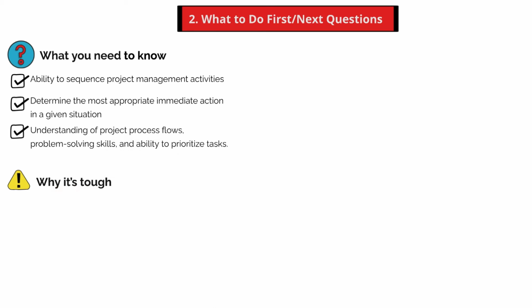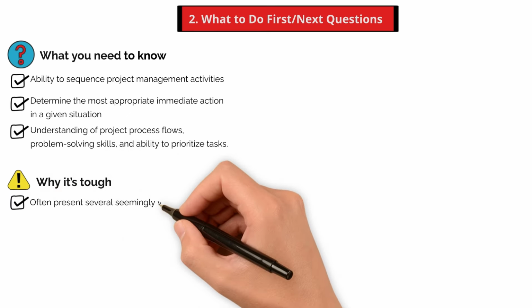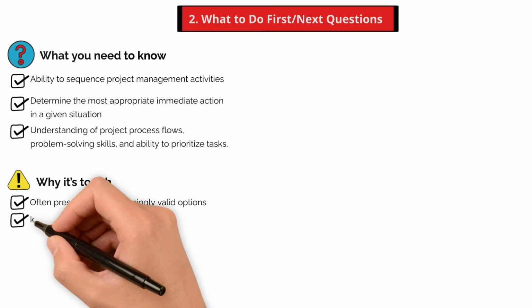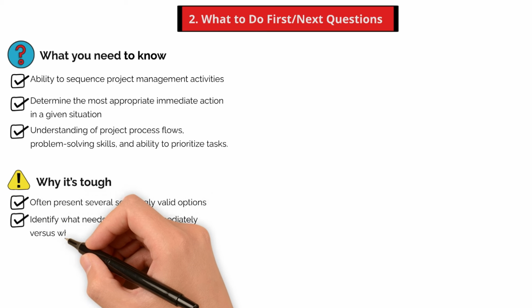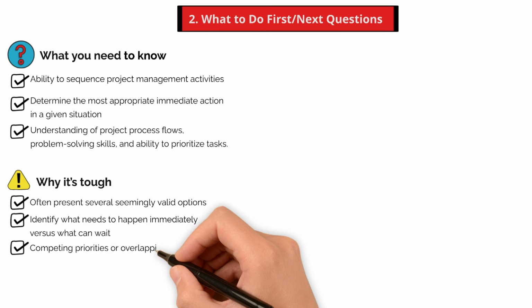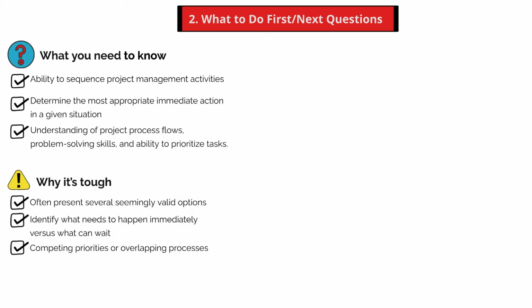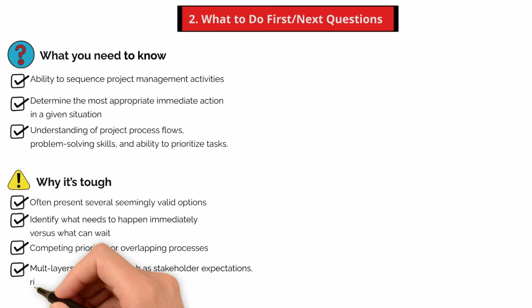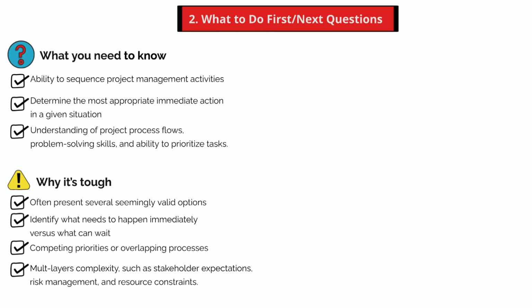Why it's tough. These questions are challenging because they often present several seemingly valid options, and distinguishing the best action requires a deep understanding of PMI's process-oriented approach. It can be difficult to identify what needs to happen immediately versus what can wait, particularly when faced with competing priorities or overlapping processes. Additionally, the scenarios often introduce multiple layers of complexity, such as stakeholder expectations, risk management, and resource constraints, requiring you to think holistically and prioritize effectively. Here are a few tips for answering the question.